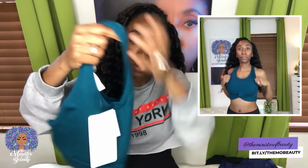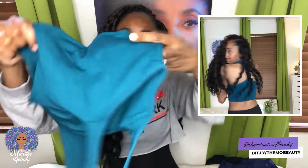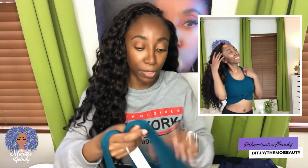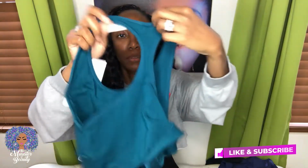All right, so let's see what we have here. This is the Kinsley front knot seamless bra. So yeah, this is actually pretty heavy. It'll be great to hold up the girls while I'm working out, doing burpees. I'm just kidding, I don't like doing burpees when I work out. But yeah, it's pretty heavy material, and it's got the liner inside as well. And it's a racer back.